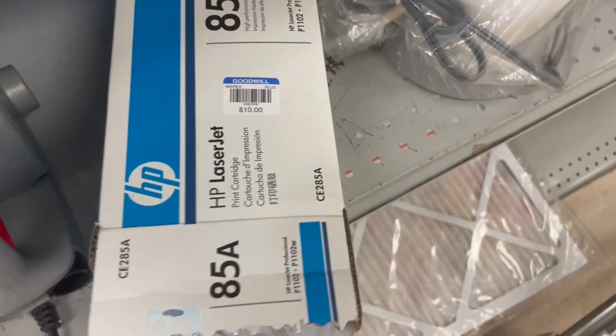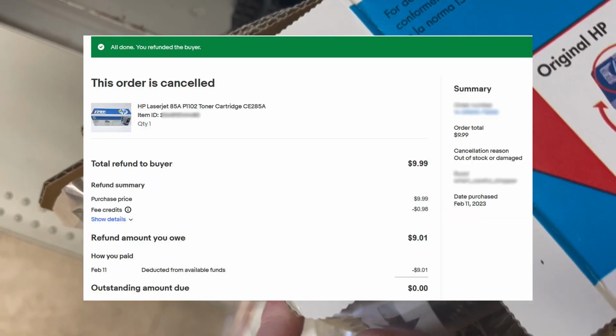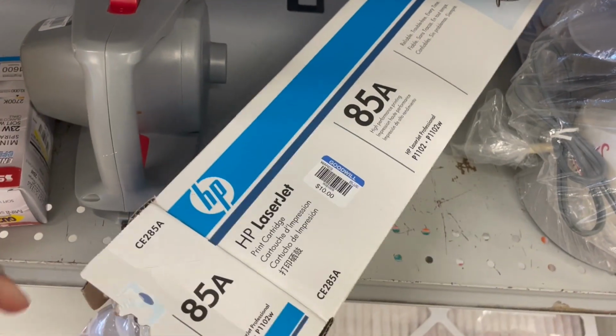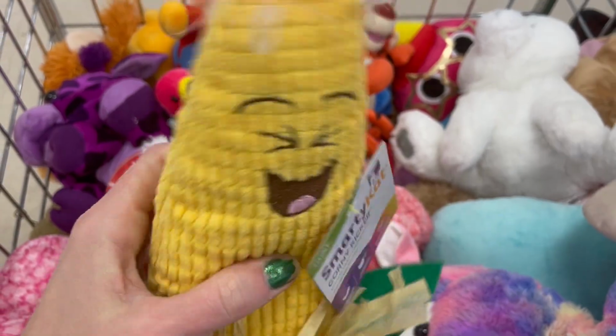I got this HP toner for $10, and because this video is truly a mess, I accidentally listed it for $10 and it sold before I caught it. In this case, I was not about to eat the error, so I canceled it and relisted it for $40 and it sold again. That's a warning not to list when you're sleepy. My cats love a chonky cat toy, so I grabbed this corn kicker for them.